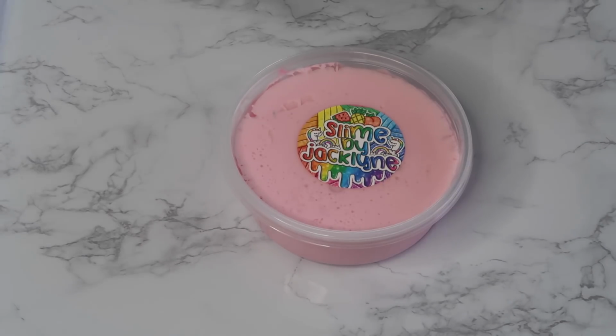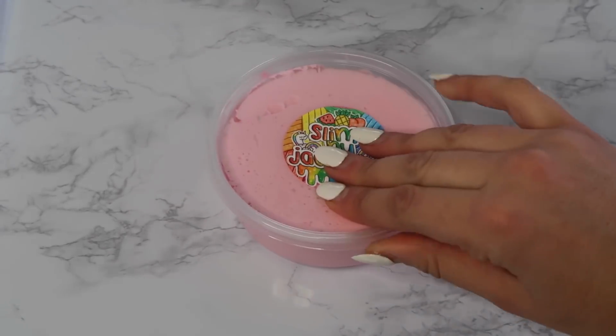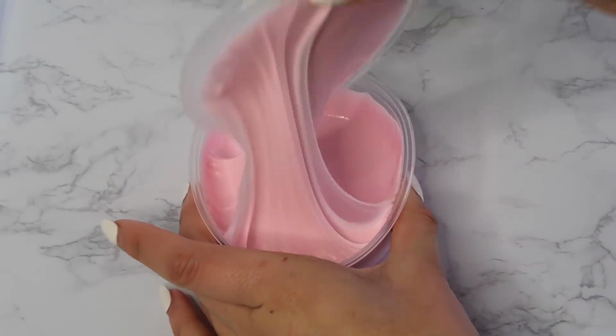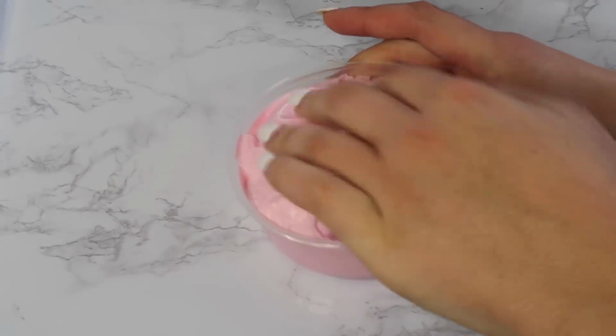If you like thick slimes, this is the slime for you. This is a slime called Strawberry Cheesecake, and it is a cream cheese slime. It has cornstarch in it, and it has lotion. I put a ton of cornstarch. It is such a nice slime. It's very thick. I love the way cornstarch feels in slime. It's super good. The scent is called Strawberry.